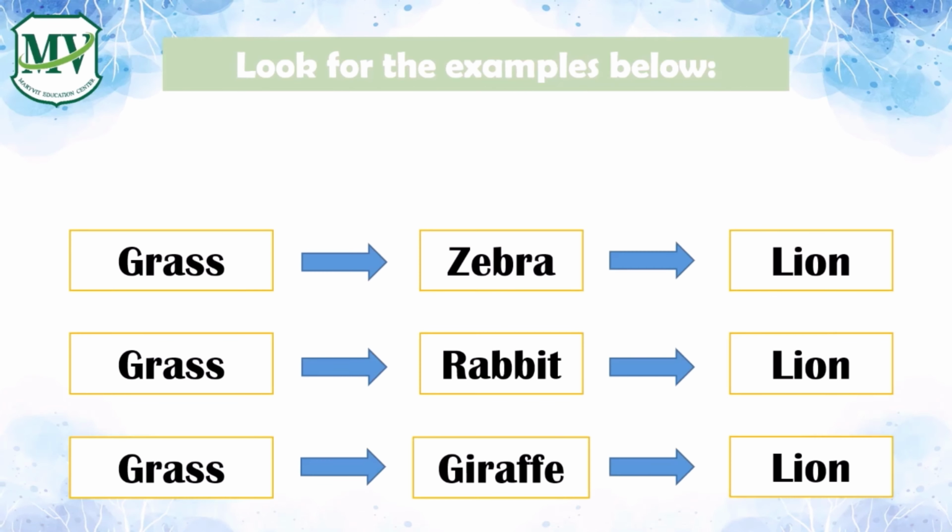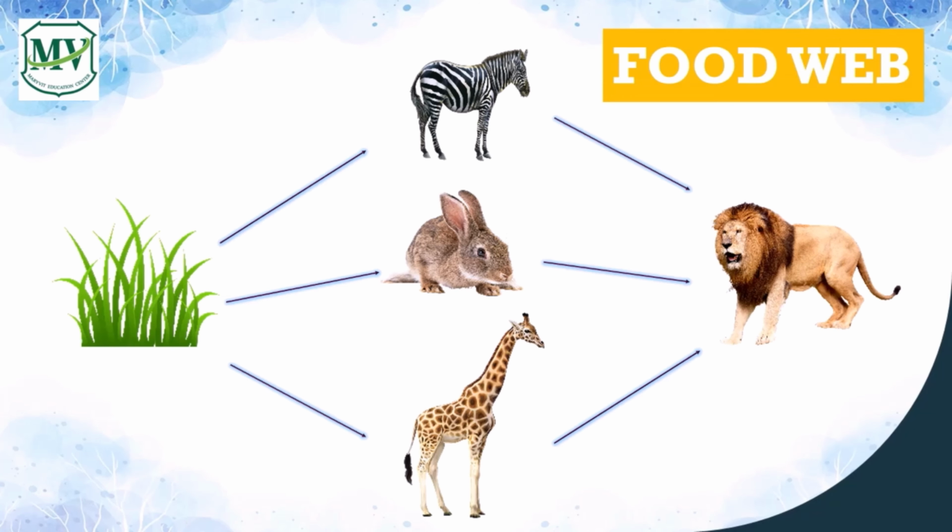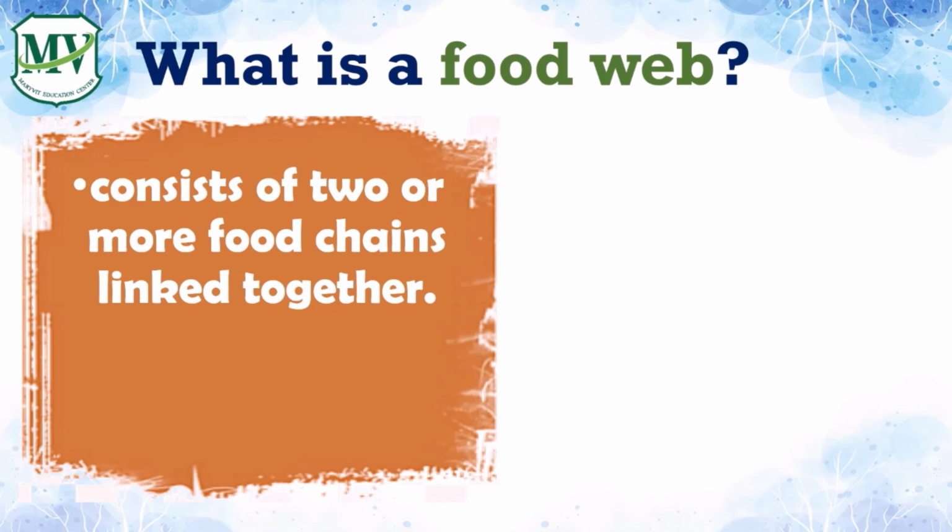In a habitat, a source of food can be eaten by many kinds of animals. For example, in a grassland, grass can be eaten by zebras, rabbits, and giraffes. And all of these animals may be eaten by lions. Now, did you know that we can link them together to form a food web? Let's learn about food web.